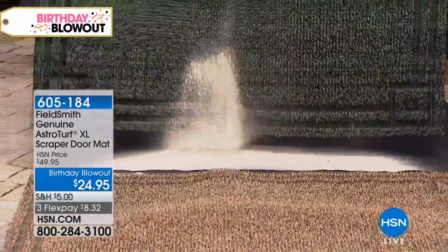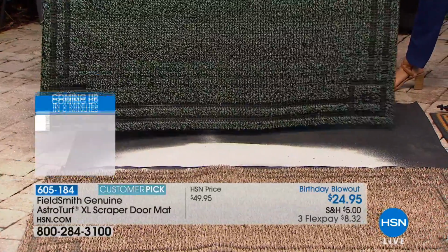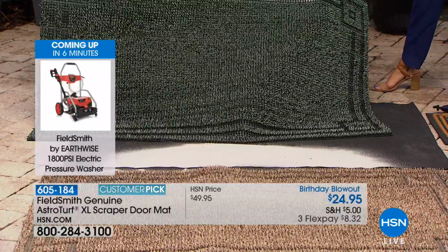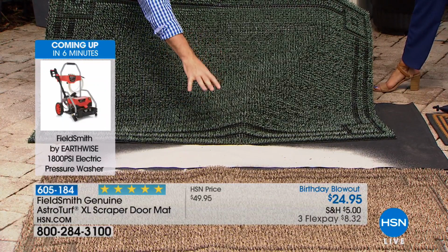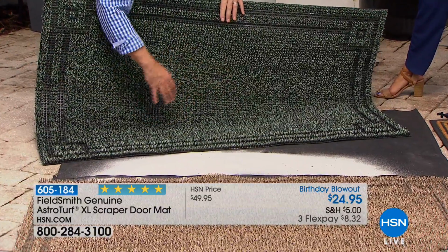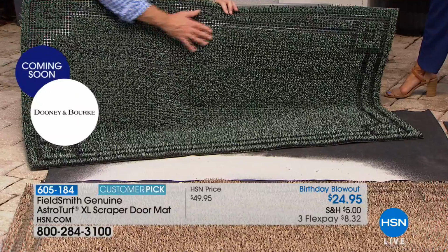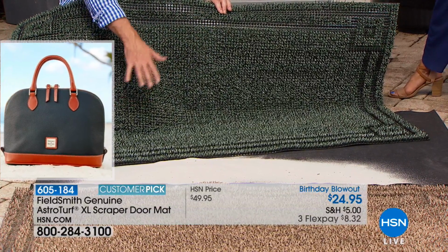Can you imagine 5, 6 pounds of sand in there? Well, and that's a small bit to what it would actually hold. All that sand is in the mat, so that means that sand is not in your house. That sand is not on your hardwood floors. So you're not sweeping all the time. You're not sweeping extra. You're just not spending all that extra time doing it. And they'll last and last.